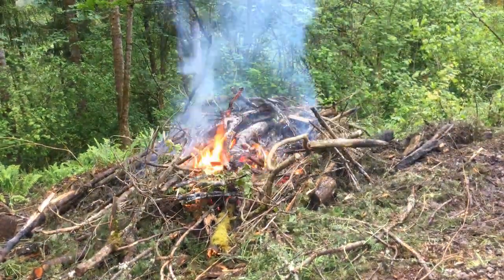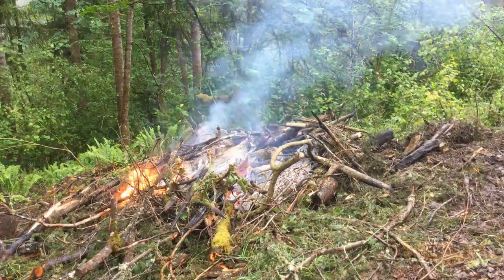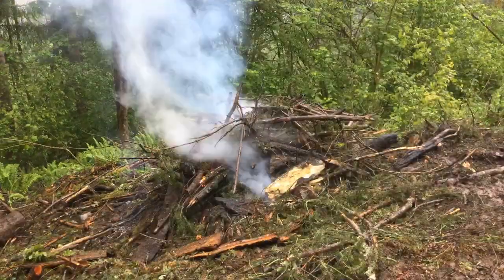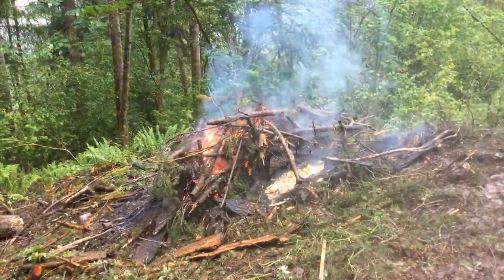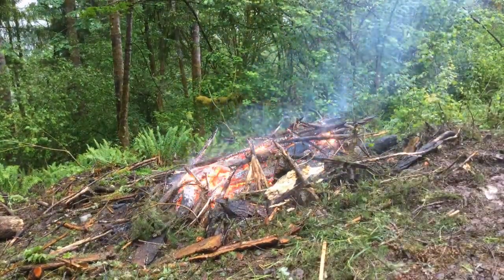This 22-second time lapse to start here is showing approximately 2.5 hours of actual burning time late in the day of what was once a very large brush pile, and we're getting it down to almost nothing and cleaned up. Stick around and see how we got here.